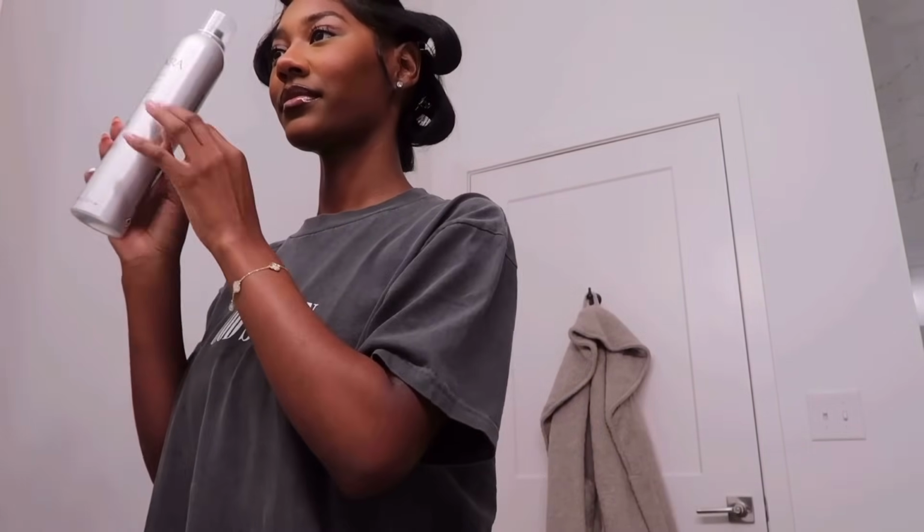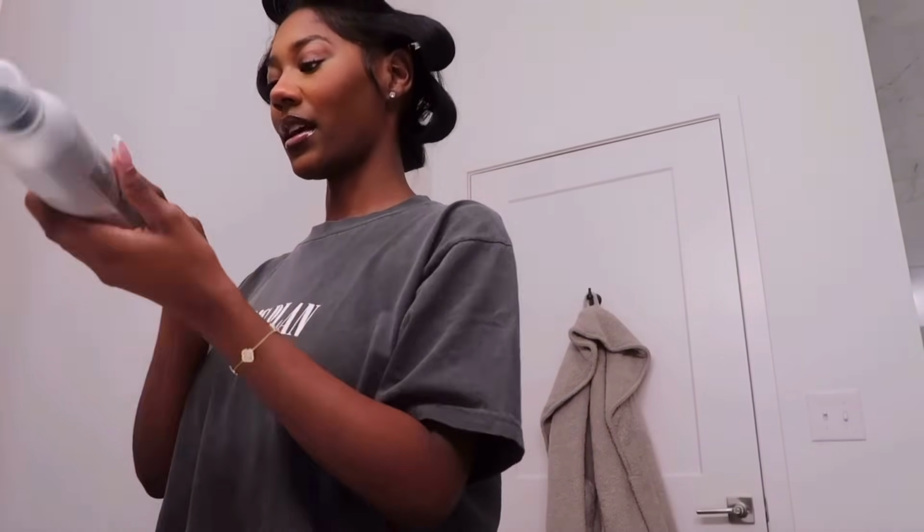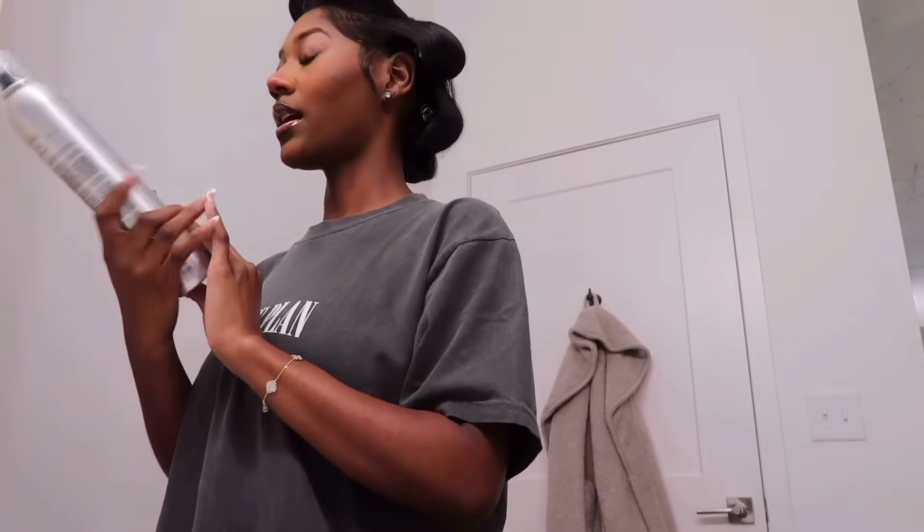I've seen a whole bunch of reviews about this setting spray. Are my hands ashy? I feel like my hands are ashy, but oh well. Anyways, did I just say setting spray? It's hairspray. I spray it over my hair, and I have to take these curls out.